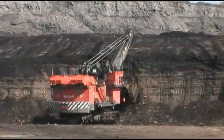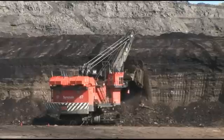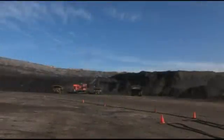You can see the oil sand, and this bottom really black bench is the high-grade oil sand. Above that, the band that looks kind of brown and stripy, that's still oil sand. The one above that looks like light gray, that's the clay.